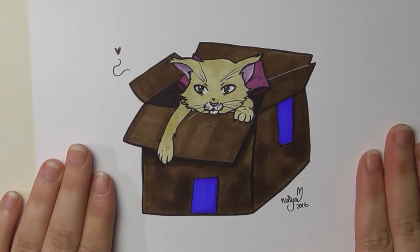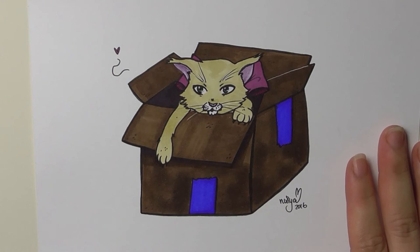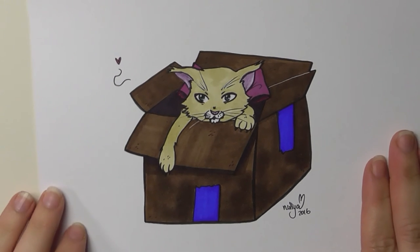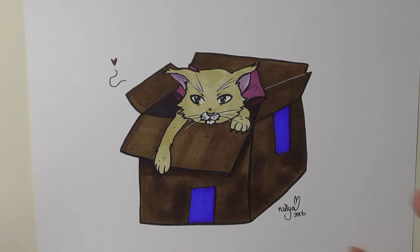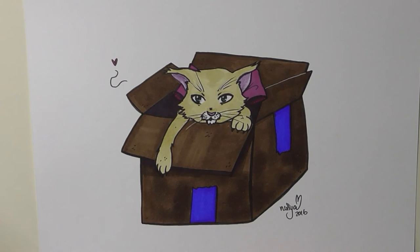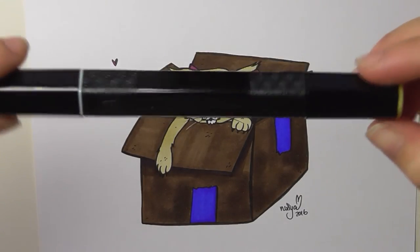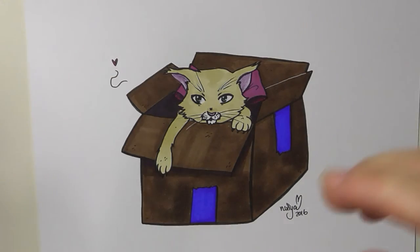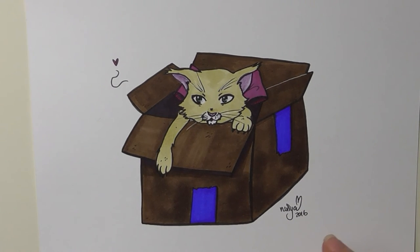I had to choose the colors wisely because we got so much bright and vibrant colors and only one light color, so this one. And I wanted the box to be very bold and the cat to be a little bit softer, so that's why I chose the lighter color for the cat. And I really do like these Spectrum Noir markers. They're really, really good to work with. Kind of like the Copic markers. And the colors are very, very vibrant and very rich, and I really do like that.